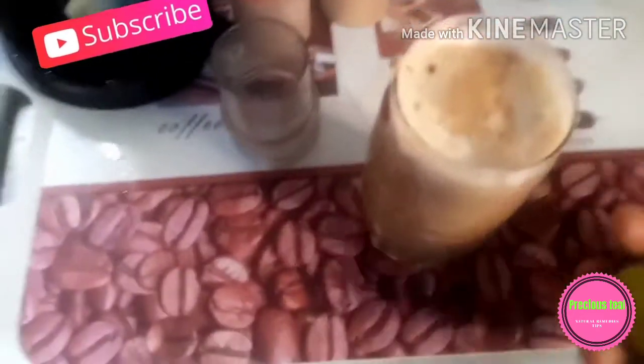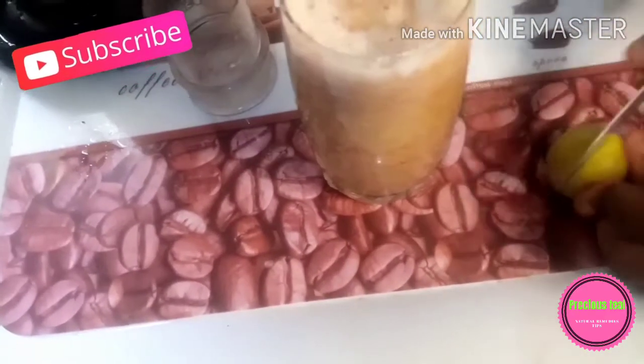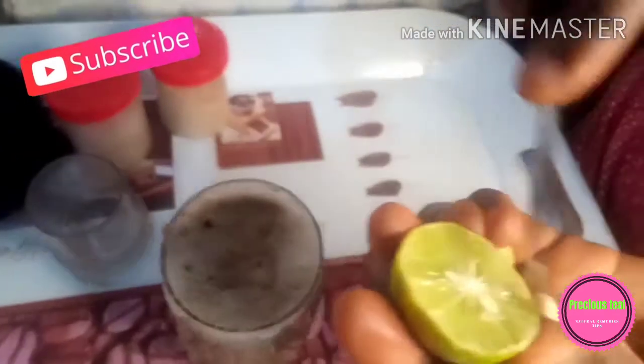So guys, up next is our lime orange. You remove the seeds so that you're not going to end up swallowing seeds.